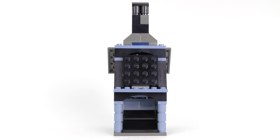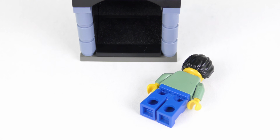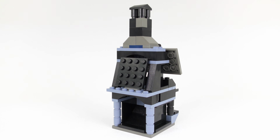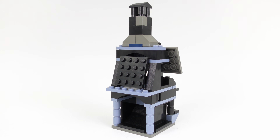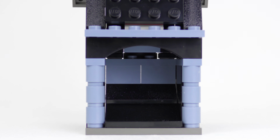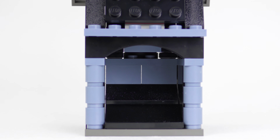Meanwhile, over at Borgin and Burkes, that really wasn't a very graceful entrance, Harry. This is the fireplace that's meant to be inside Borgin and Burkes, but clearly it's way too big and wouldn't fit. So for the purposes of this set, it's a standalone thing. Clearly expecting to end up in Diagon Alley, it must have been a big shock for Harry to find himself in Borgin and Burkes. He emerged from this rather elegant sand blue fireplace.